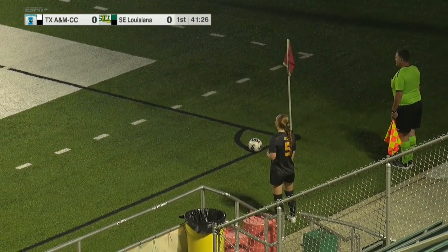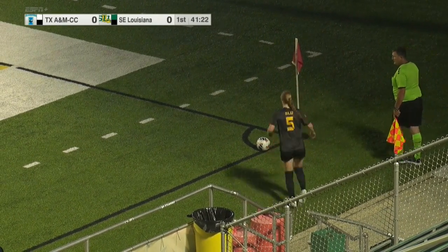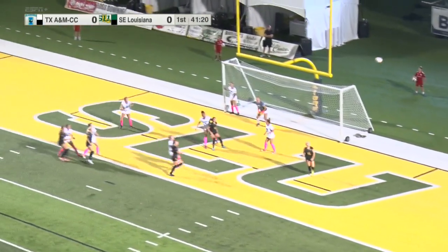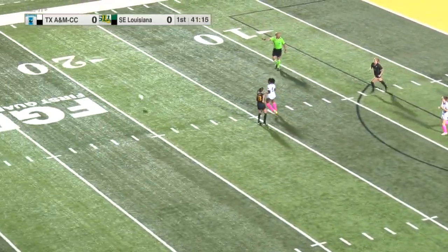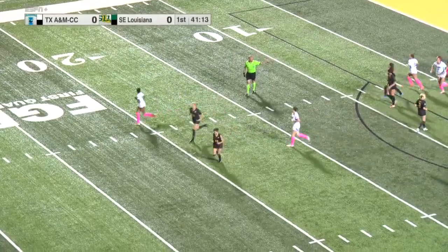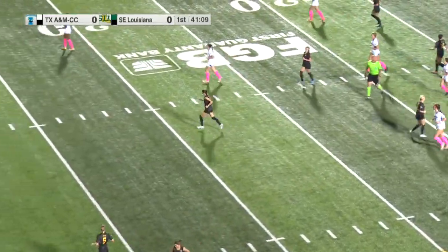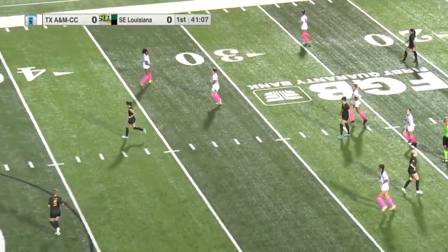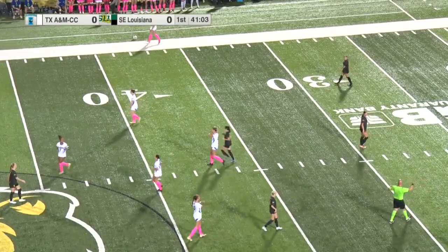And that'll be taken by Claire Houston, the graduate student. And her delivery into the box is deep, and that is headed away. And I believe maybe some pushing and shoving in the box. A lot of mayhem happens in there on any set piece. I believe a foul was called in favor of Corpus Christi. They'll have a free kick.